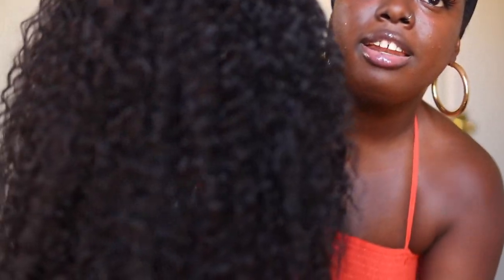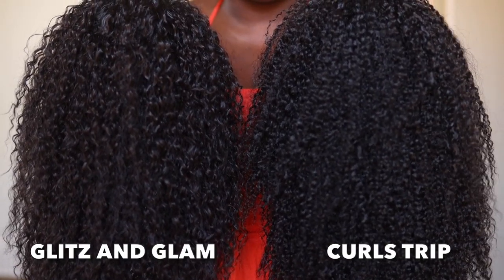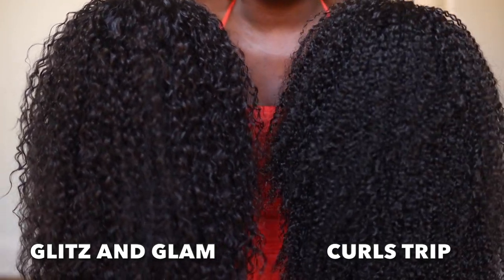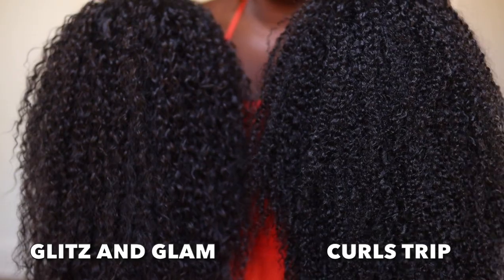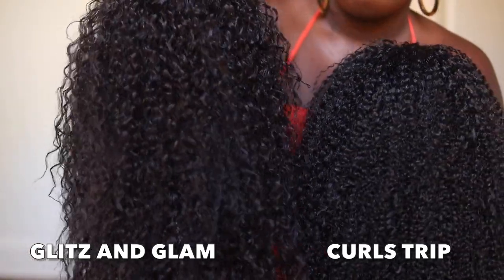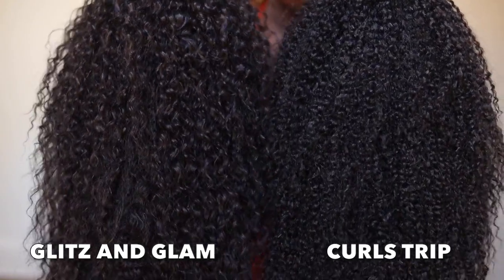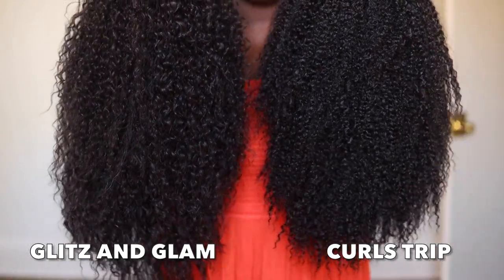Okay, so next we have Glitz and Glam. I have this in a number 2 color, and this is another textured wig, but as you can see, it's a looser texture. I'm going to compare it to Curls Trip real quick. Y'all see the difference? Curls Trip is definitely more of a kink type of texture, maybe a type 4 texture as a braid out, and you'll see that Glitz and Glam is giving type 3 tees. I hope this helps you in terms of making a decision.